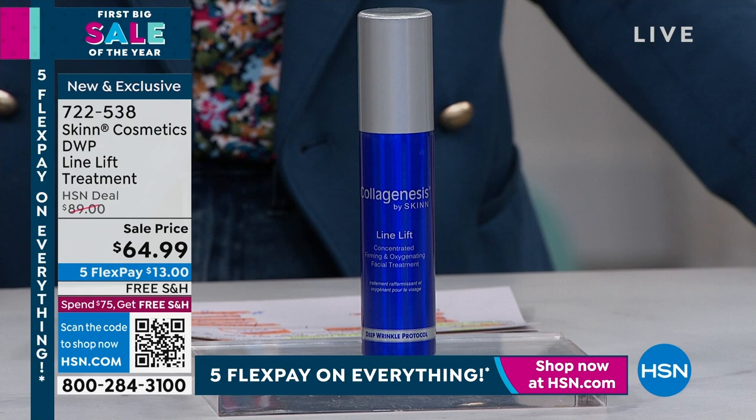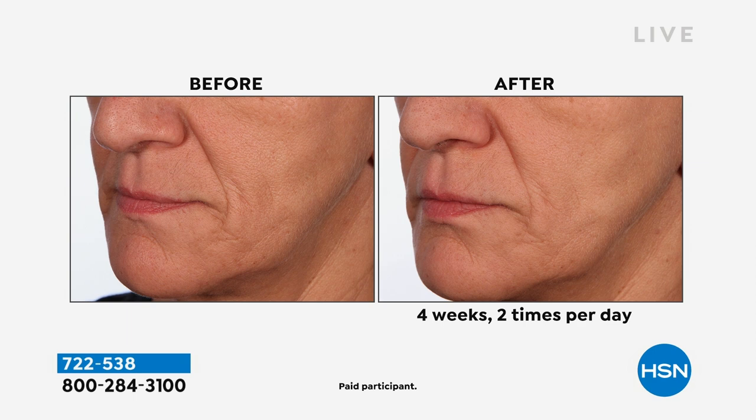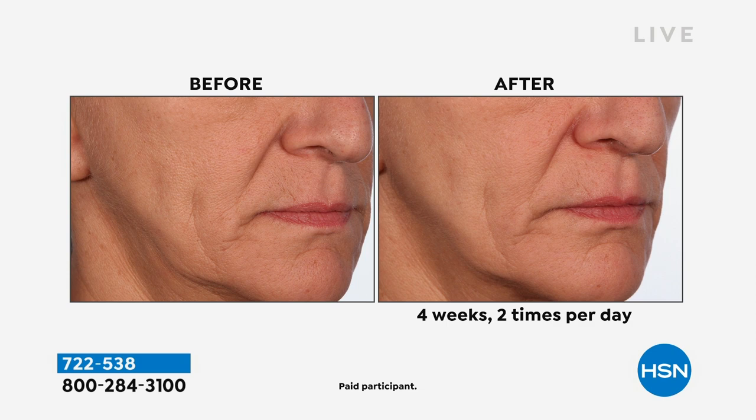Why do you want this? Well, we know the power of vitamin C. You're getting stabilized vitamin C. You're getting anti-aging peptides, botanical extracts, hyaluronic acid, and then here is the key word: oxygen, going into work to plump up the appearance of those lines and wrinkles, soften out those lines and wrinkles, soften out that texture, brighten up your skin, go to work and moisturize immediately.